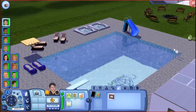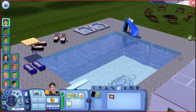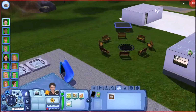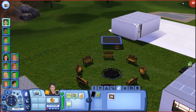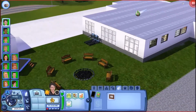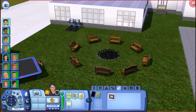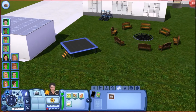But yes, I have a pool area in the back, couple floaties, couple of chairs, put in 2 hot tubs, a water slide, and a diving board. Nothing special, a nice little area for people to hang out if it's not raining. Put in a trampoline and a fire pit area for them to sit around. And a couple of treadmills. That's about it for the backyard. I will get to what this building is in a little while.